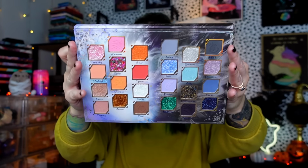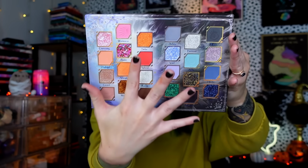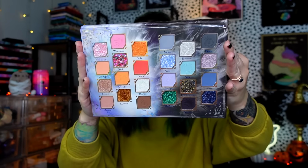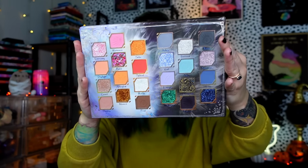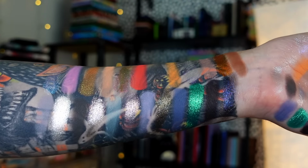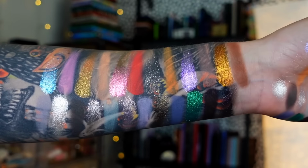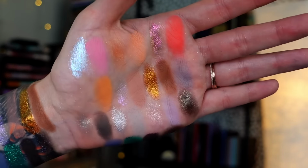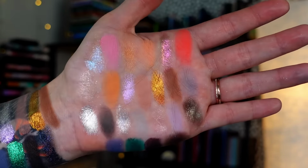Again, we have that opposites attract with the light and then the shadow. It's very, very cool. Kind of a pinky orange meets a gray, bluey purple. I'm really into these marbled shadows that are in here. They're so dimensional on the lids. I think everything performs so well. I am a big fan of Oden's eyeshadows. I have been since the beginning, and I feel like all they've done is improve over the years. I think this is so fun.